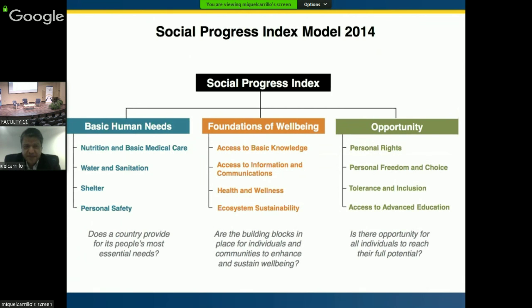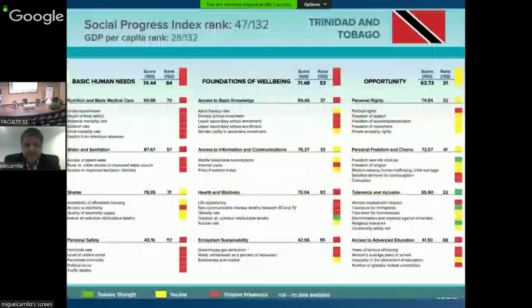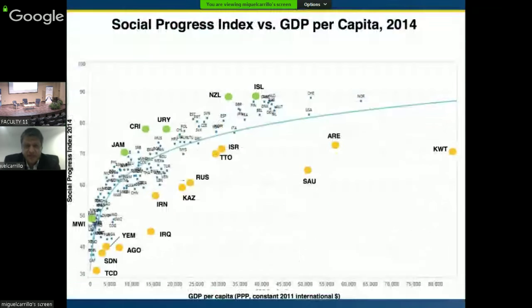This has been one of the most interesting approaches by World Bank and Harvard to basically measure social progress based on these different dimensions: basic needs, foundations of well-being, and opportunity. And the graph that comes next is quite interesting. Let me just share the graph and then we'll explain.